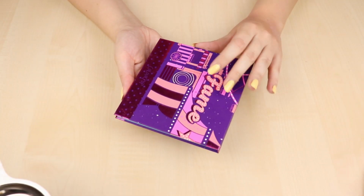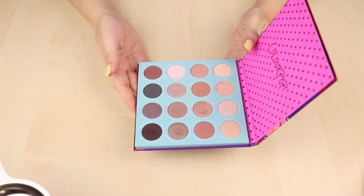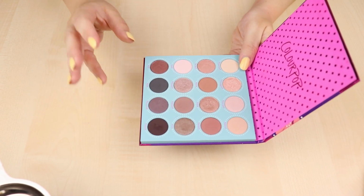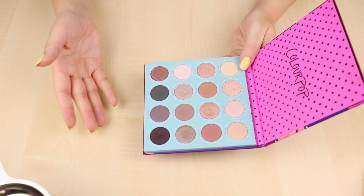Next up we have the Fame eyeshadow palette by Colourpop. This is a really nice kind of neutral to cool eyeshadow palette. It's not available anymore, but I think this is just such a nice basic neutral palette for me. I can just do a really simple look with this one. I just really like the tones that this has.